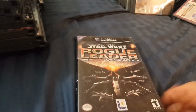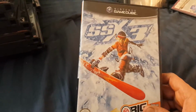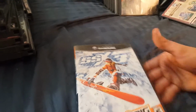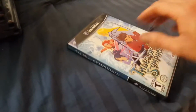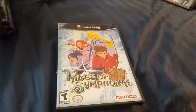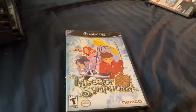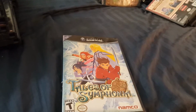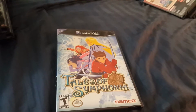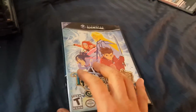Good game. I remember renting this a lot from Blockbuster as a kid. SSX 3. I think this might be one of those games. No, I had the manual for that one. I am missing one for one game. I can't remember which one it was, but cheap game, good game. All 3 systems too. Tales of Symphonia. This was really expensive for a long time because it was only on the GameCube. They recently, well not recently, but a couple years ago they put it onto the PS3, and it's also on the computer as well. Definitely worth a playthrough.